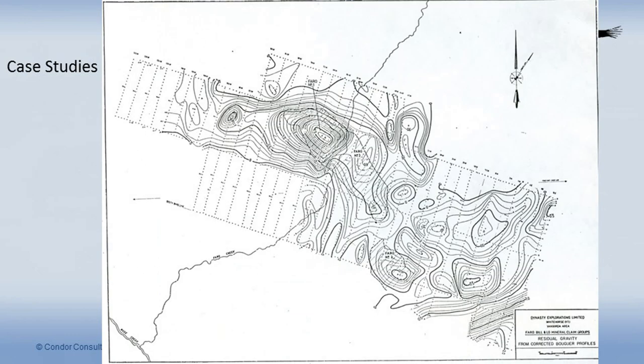Contours, all of this was pre-machine, so this will all be hand done, which was fun. That's how I met my wife, actually. Quite a few years ago, she was helping me make a ground magnetics map.